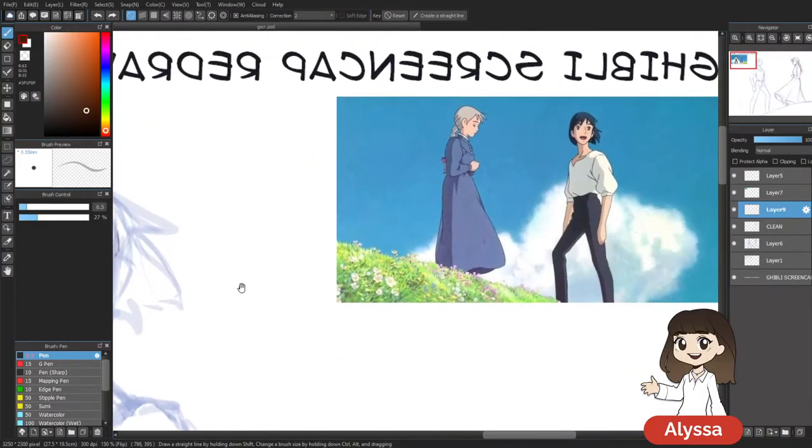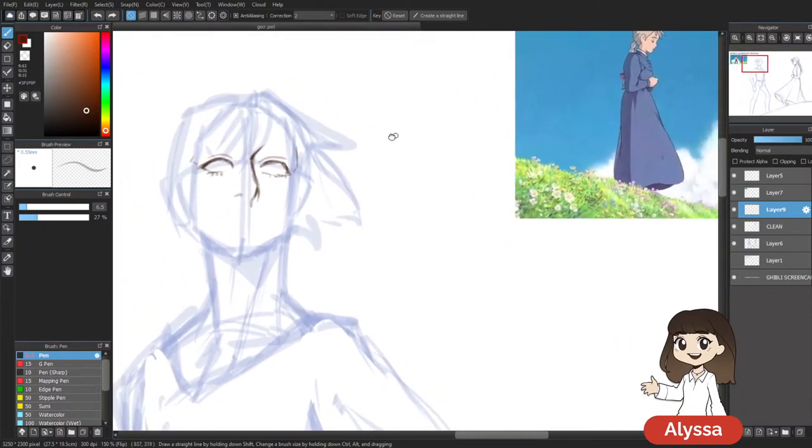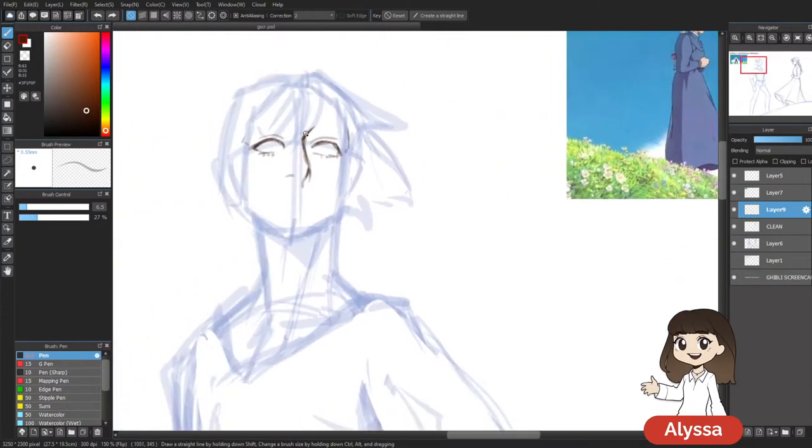I like seeing more variety in shading. Personally, I like having hard lines and soft lines, so I will use a mix.